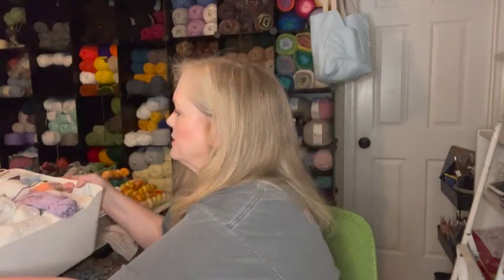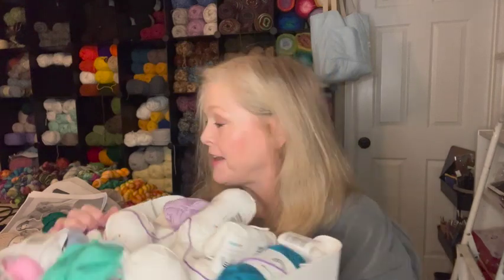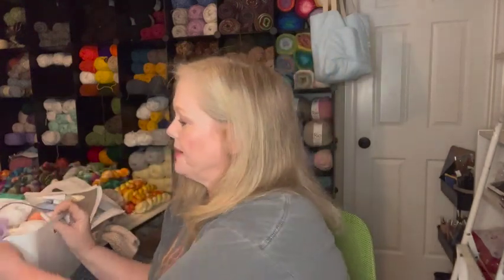And I've got tons of colors. Let's see if I can show you without dumping it all over the floor. I'm not going to be able to show you much of it because they're so stuffed in this. See, I've got this big tub, and I've got all the colors just stuffed in here. I'm only using each color once. So I'm very much enjoying this project.